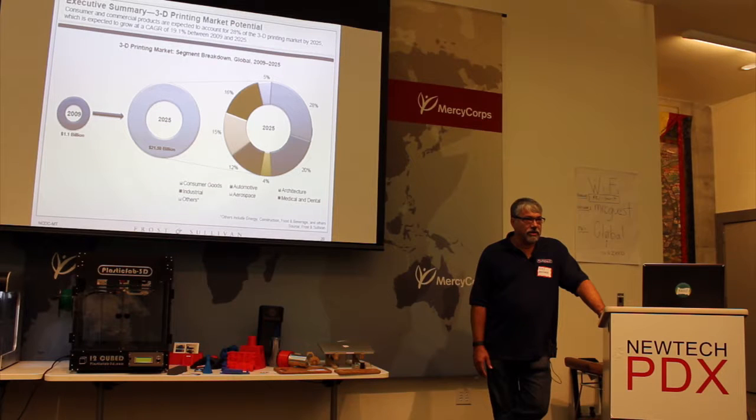And the interesting thing is that the technology is evolving and turning into lots of different niches, most of which are really expensive. Laser sintering and stereolithography are $50,000 to $150,000 to $500,000 machines. But they put out some really cool parts, and they have really neat trade-offs in terms of materials and what you can do with it.